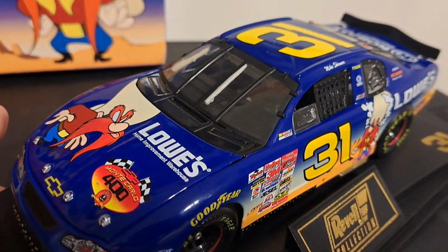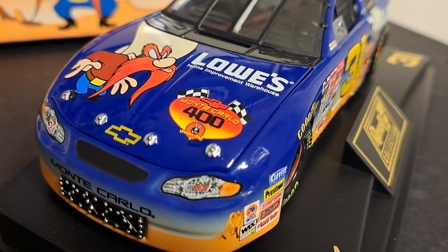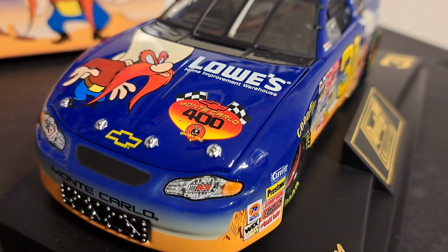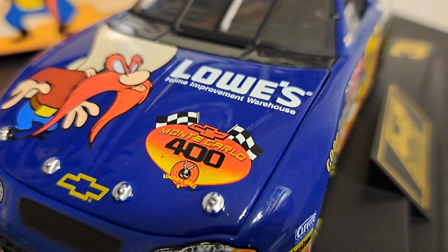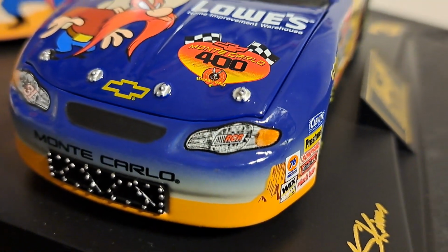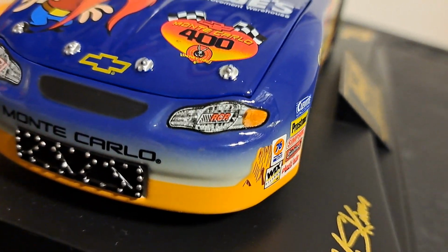And if you roll this car around and you look at the front of it, it's absolutely gorgeous. And there's a very inquisitive looking Yosemite Sam. You see the Monte Carlo 400 logo on the front of the car. These being NASCAR cars, of course, the grill here, because these are front engine cars, are legitimate. They're real grills, even though this is not.